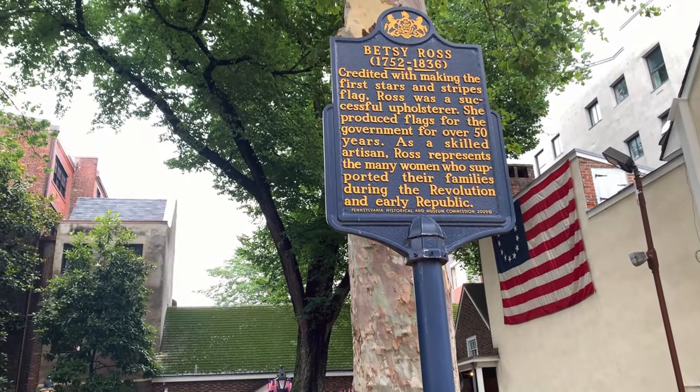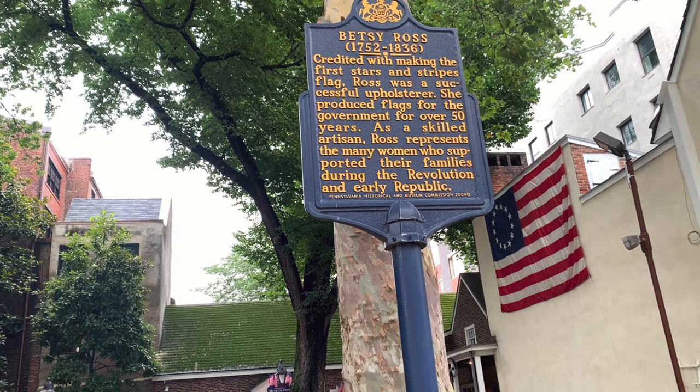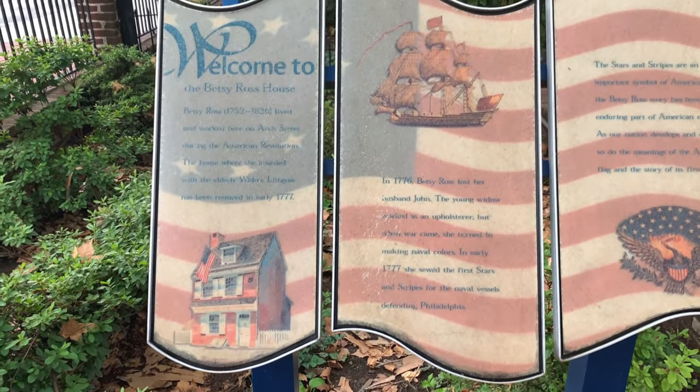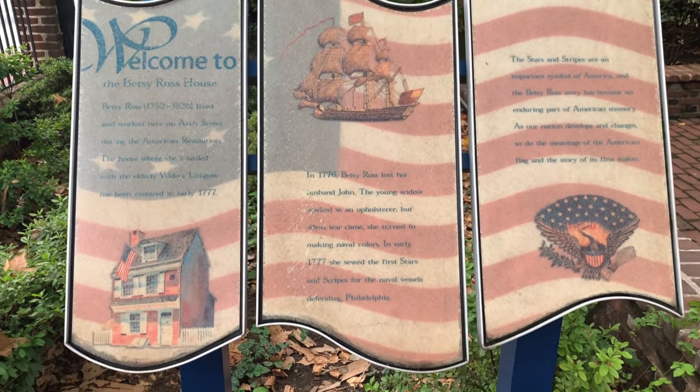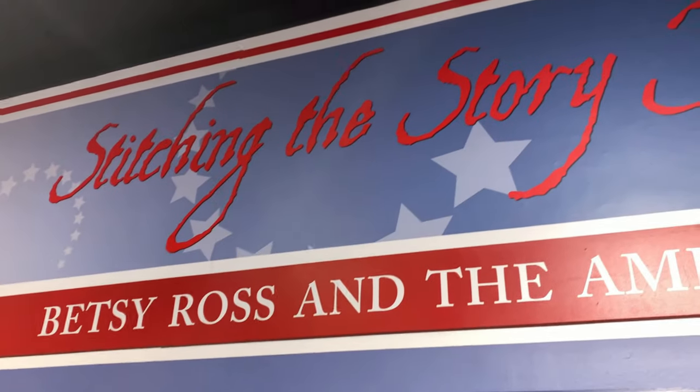This is the Betsy Ross House. The first Stars and Stripes flag. She lived and worked here. Have we got a picture of her there? We'll see a replica in there. All right, we're in the Betsy Ross House.